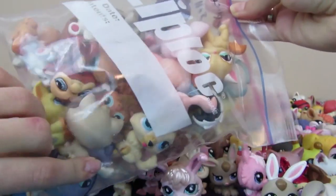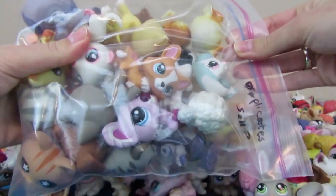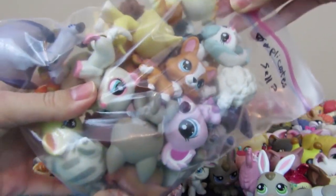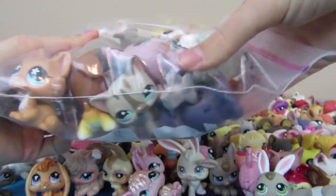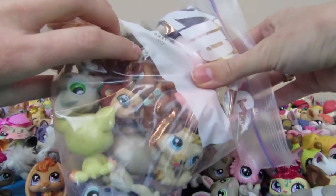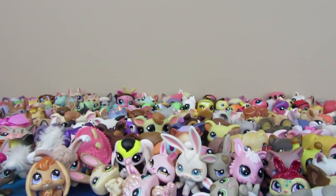Okay, so I don't know if you really want to see these, but this is just a bag full of duplicates that I have that I was considering giving away or selling. Now, I'm not giving them away in this video, so please don't comment asking for them, but yeah, this is a bag full of duplicates. As you can see, there are some short-haired cats in there. There's a bulldog. But yeah.